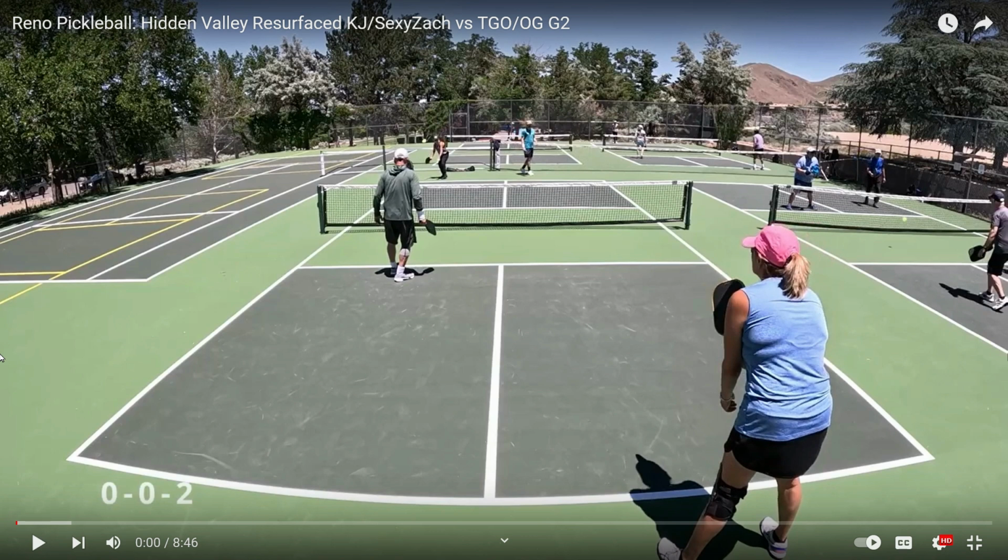So in the near court, the old guy in the gray, his name is Mike. His partner is Sherry. In the far court, Kathy and Zach. This game was played in Reno, Nevada at Hidden Valley Regional Park. Here's the first point.